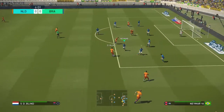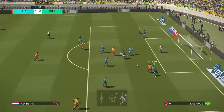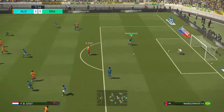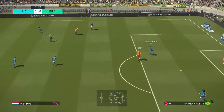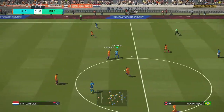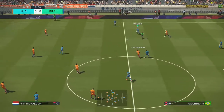Blind. Can he finish? He's missed another one. The Netherlands really putting a few chances together here. Taking one can only add to such good momentum now. Look, they may have nothing to show for it so far, but this is one determined start.